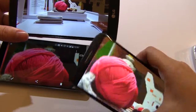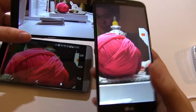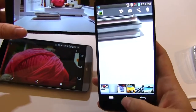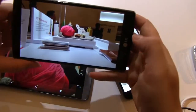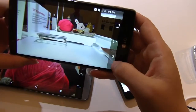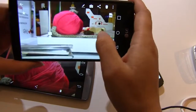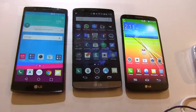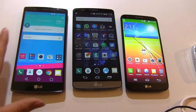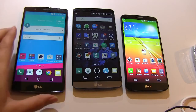Wow, this is something that I'm going to want to check out during an extensive review, because I've always loved the G2 camera for so many reasons and thought that it was a little bit sharper on quick shots than the G3. But this G4 camera is supposed to be the best in the business, so I'm very confused about why we're not seeing outstanding shots here. Okay, now we're going to carry on with this comparison. So, 5.5-inch display, 2560 by 1440 IPS Quantum.